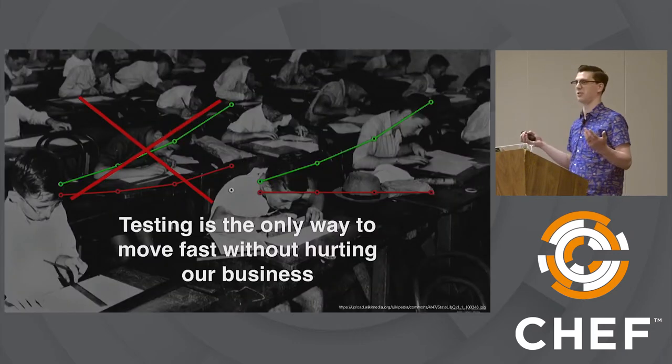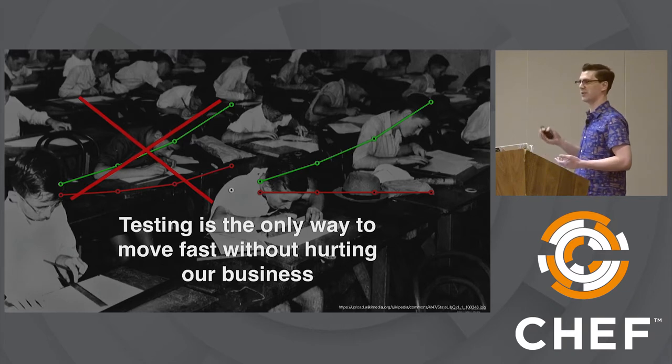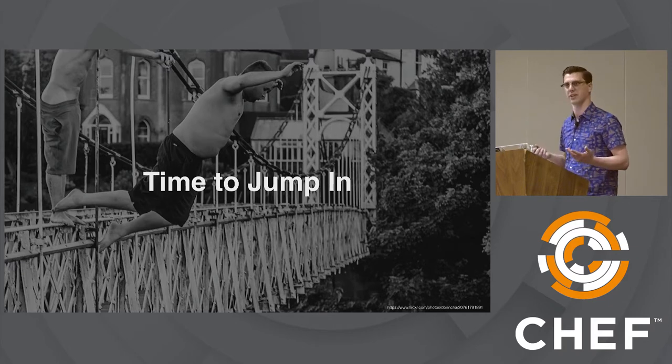We have more outages than we've ever had before, and we have unhappy customers, simply because that increase in velocity came along with an increase in outages. So we have to utilize testing. There's really no choice. We cannot have an increase in velocity that also increases our outages at the same proportion. We want to see our nice, beautiful, up and to the right graph, but we want a nice, flat, horrible graph for our outages. So we decide it's time to jump in, right? We're going to start testing things.